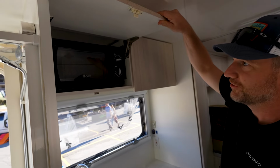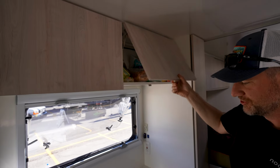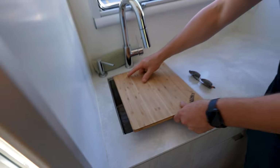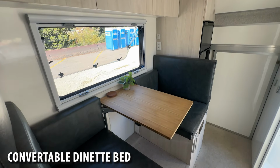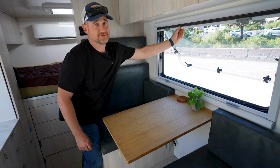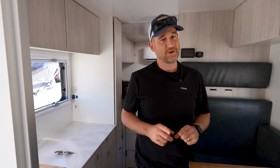So you've got your microwave oven up here. Just lots of storage. It does have an induction cooktop. You've got this nice countertop with your sink in the galley on the passenger side. And then over here on the driver's side, you have basically seating for two with a table. You've got all of these nice double paned acrylic windows with blackout shades, bug screens, just very, very user friendly. And I don't know the exact specs on it, but the power system on this thing is crazy. If I recall, it is a 24 volt system.